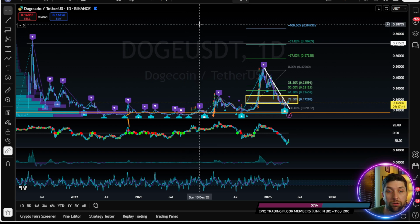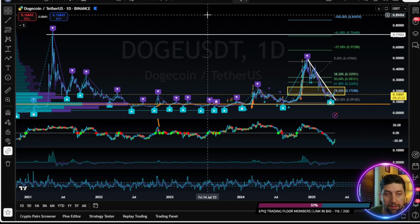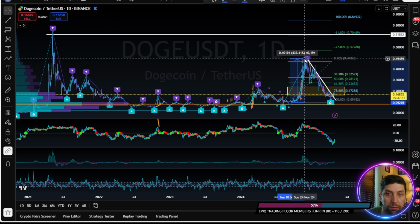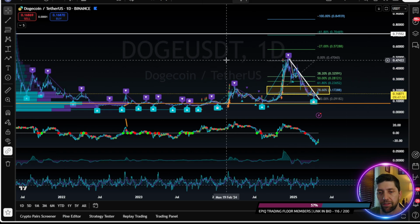I think this can have another really good impulse move, and that narrative on Twitter and X and so forth. And we've seen the parabolic nature of a project like this. It already had a nice move in 2024, went up about 430%. So to get another 300% move would be a great thing to see long term. So I'll leave it at that.